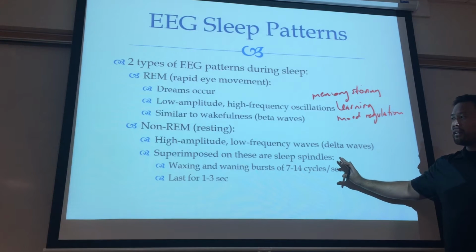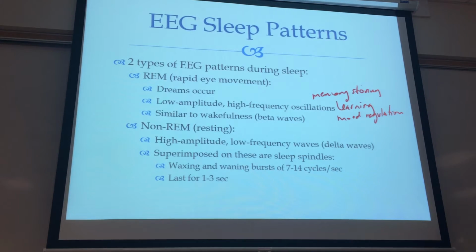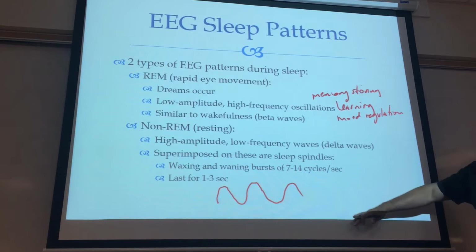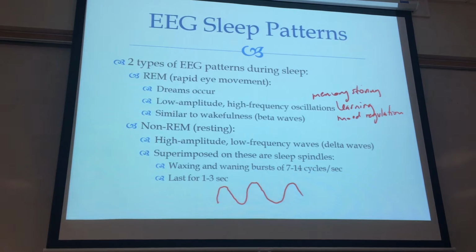Non-REM sleep, on the other hand, is very high amplitude. Again, these types of waves are high amplitude, low frequency waves. These are more your theta waves. These are the deep sleep waves. And typically when you look at these, you'll see these long delta waves. What you'll also find amongst these delta waves are what are called sleep spindles. These sleep spindles are little bursts of high frequency amplitude.